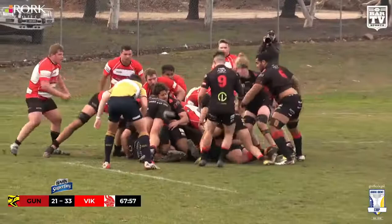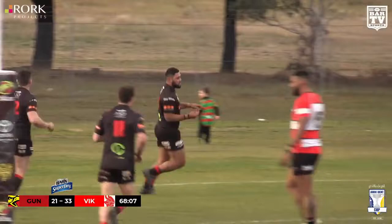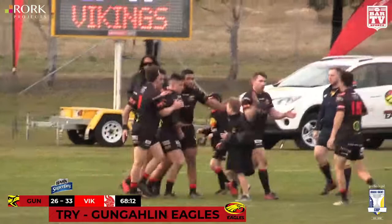Get the set right. Eagles. It's been taken down at source. Walker leaves it up for Nagahi, and he's too big to stop there. Too strong, too quick. Big try. It's in there, the tight head. Still going.